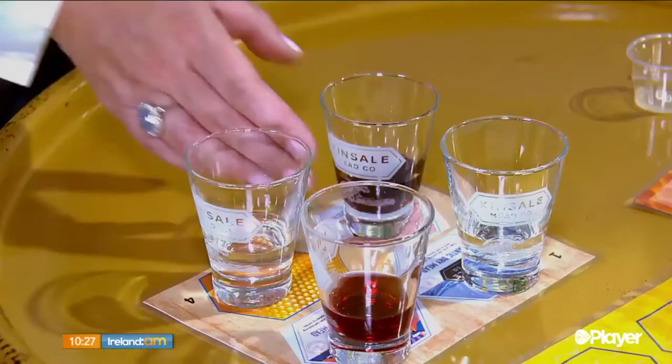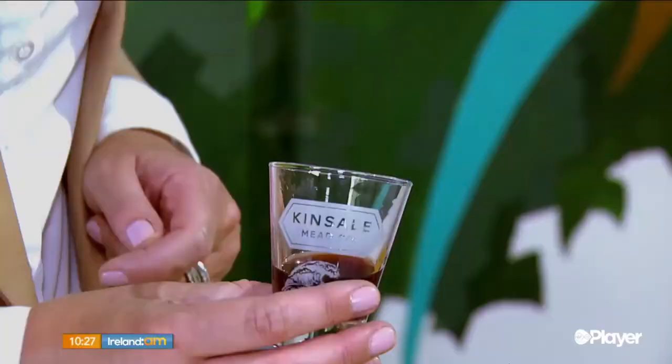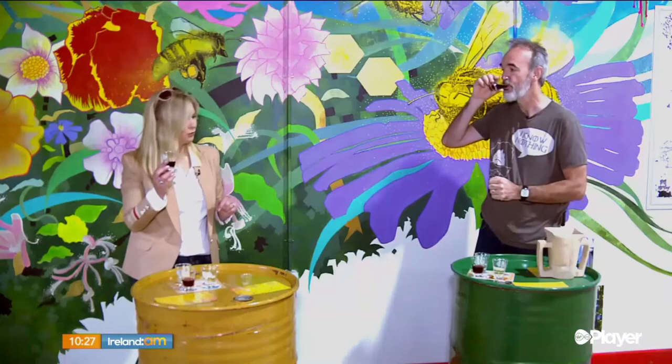Moving on to the wild red mead. Yeah, so the wild red mead is a melomel mead. So this is actually Wexford blackcurrants, dark sweet cherries, and it's a forest honey. Oh, it does have that port taste, all right. But much lighter than the port.